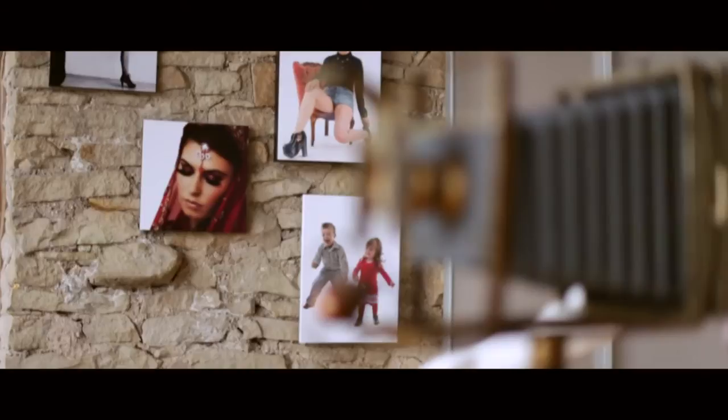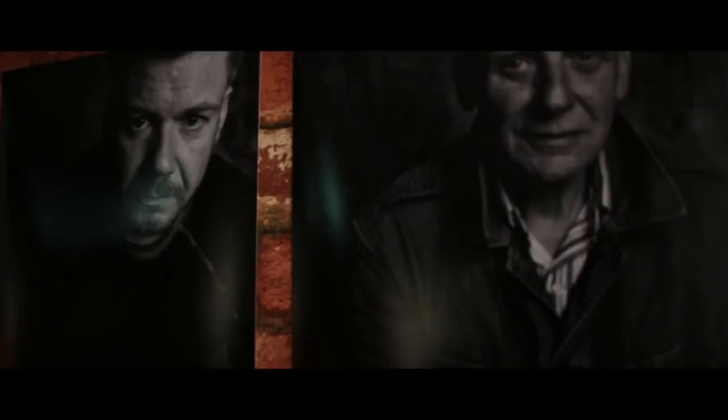I'm Jamie of Millwood Photography Studios. We opened in September 2013, located at the foot of the Pennines in Stalybridge, Greater Manchester.